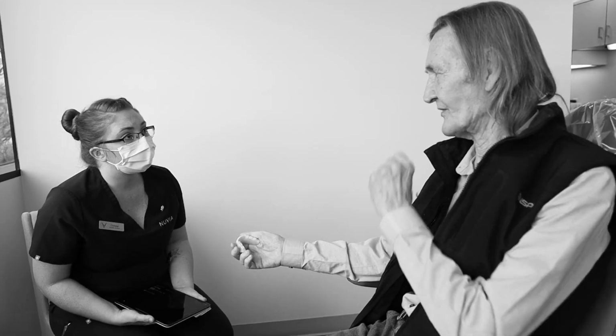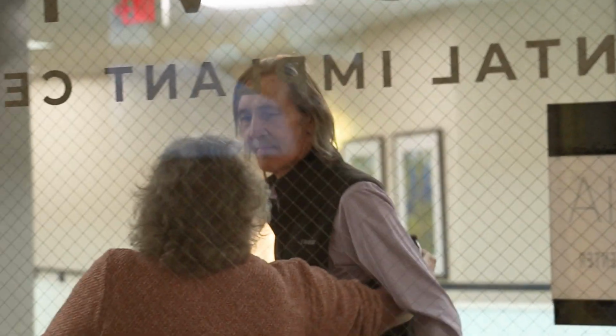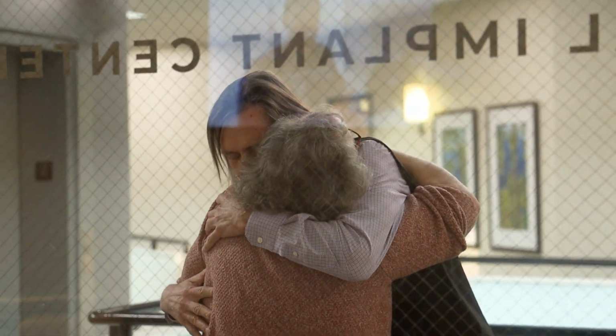Anybody who is considering this rather than dentures, I would absolutely recommend this. Don't go the other way first. Come here first and get it done. That's the only way to go.